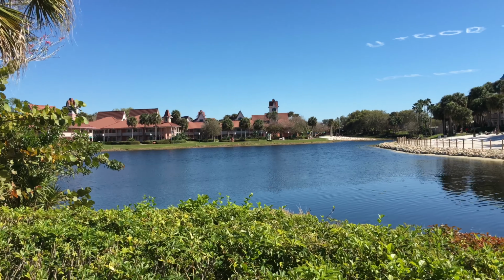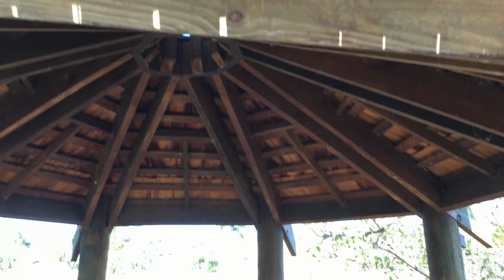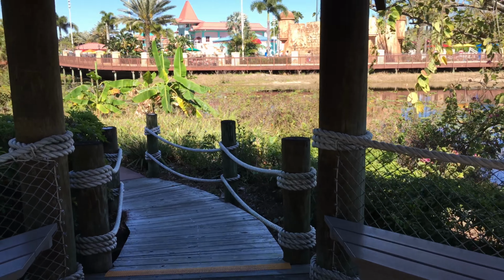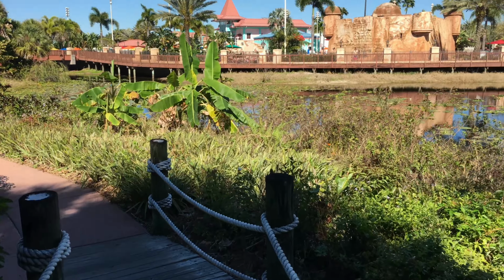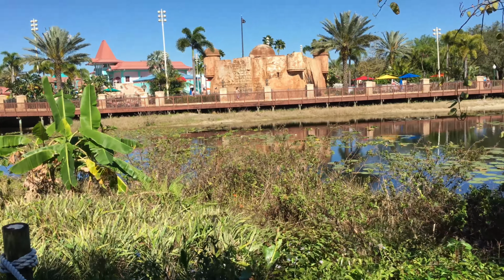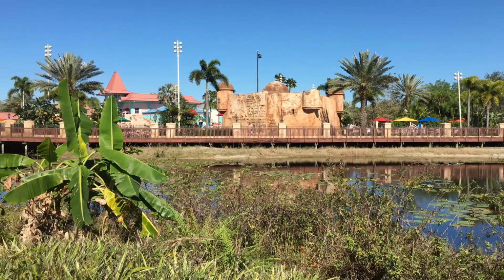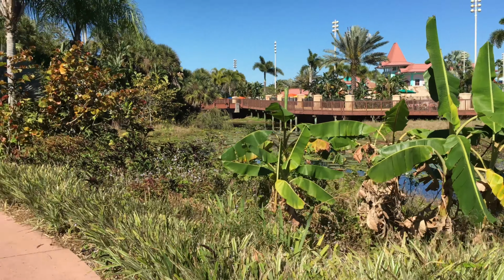And you can also see that part of the resort that we looked at earlier. We've got a nice little area to sit there. The tropical vegetation is really neat. And you can see back across the water there to the pool area, which is very busy and active on this nice warm day where it's about 80 degrees right now, so it's just about perfect.